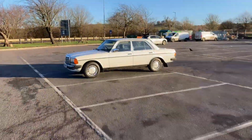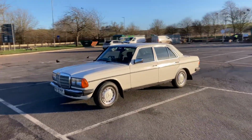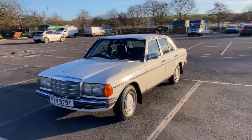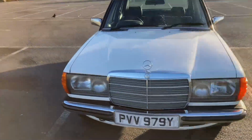This car's so good. Oh, yes. Looks so bloody good, doesn't it? I'm loving this car. Gorgeous. Gorgeous light. Gorgeous Mercedes. Oh, yes. Right, back on the road.